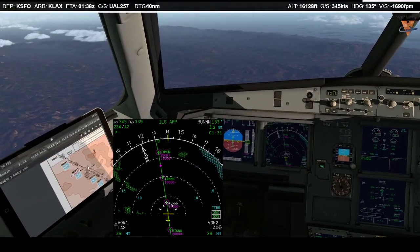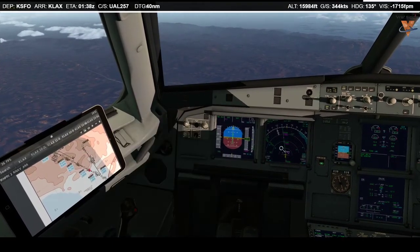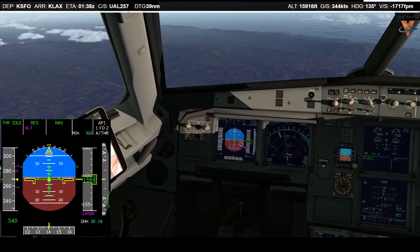Alright, so we're coming up on running. Yeah, we're still supposed to be at 280 knots. How are we looking on our speed? We're maybe a little slow.